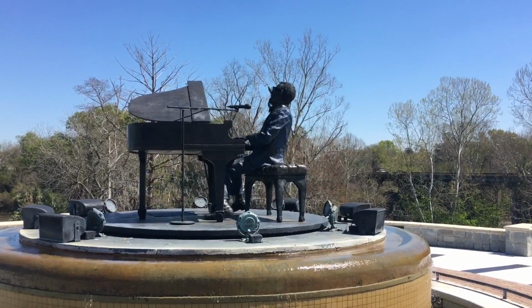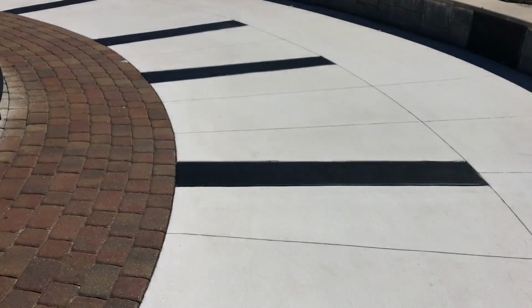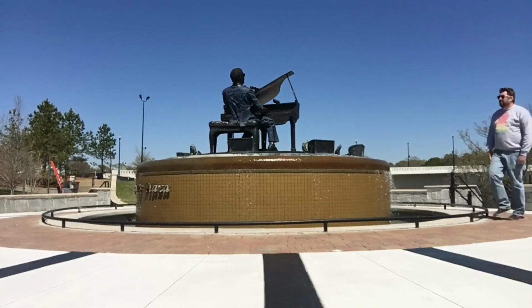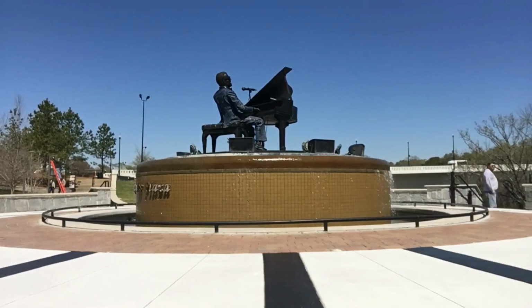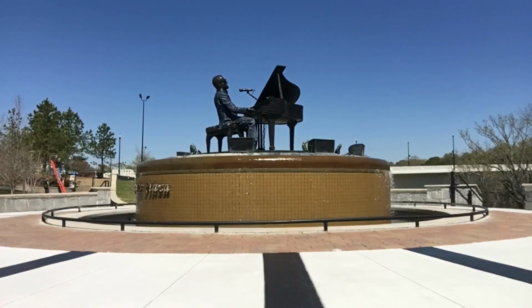What do they say when you play the piano? Pounding the keys? I don't really know what the terminology of that is, but either way, Ray Charles, when you're watching him in time-lapse form on this fountain, is spinning around very slowly. But when it's sped up like this, you can tell he's actually moving. So the myth has been busted. He does move. Okay, seriously, the slowest moving display I've ever seen.